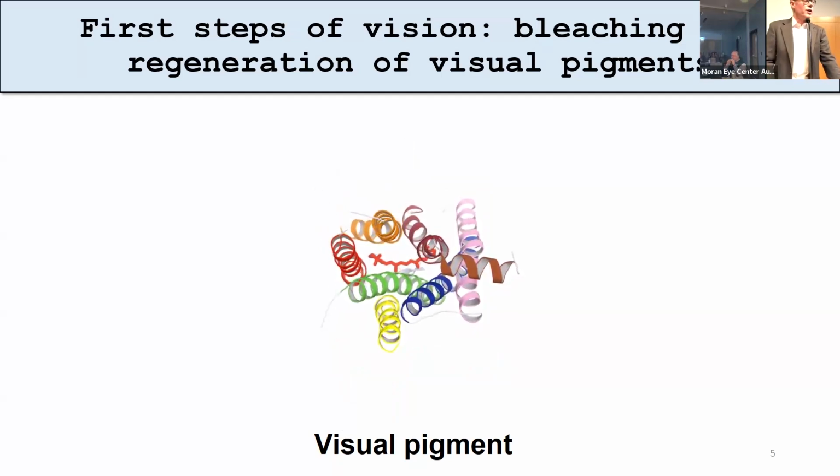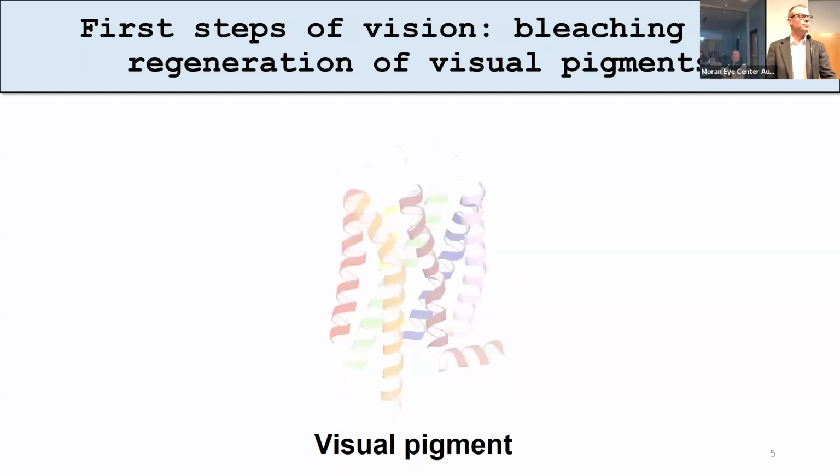Okay, so at the end of this video, I show this again, and the chromophore is gone. And that's not by accident. Our visual pigments, vertebrate visual pigments, are bleaching, meaning that at the end of the photoactivation process, they release the retinaldehyde chromophore, and that needs to be regenerated so that vision can continue.